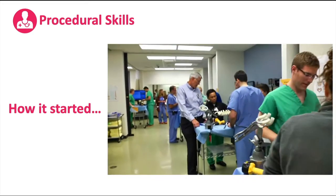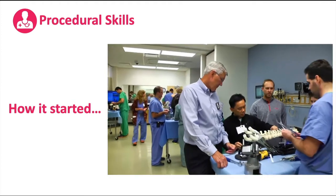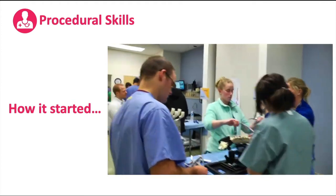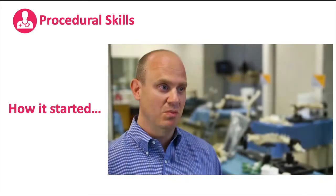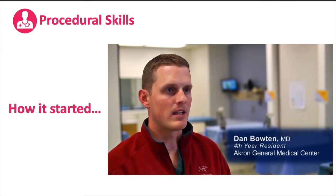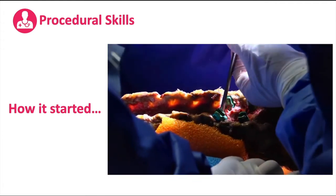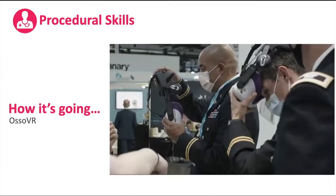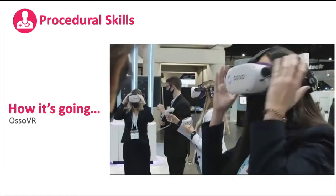So while this is probably the best approximation of real clinical training outside of learning on patients themselves, you can see that just by the sheer size and scope of this, it's a pretty elaborate setup and necessarily will not be done every day for these learners to reinforce these clinical skills. So let's take a look at how this is replicated in VR using a platform called Also VR.